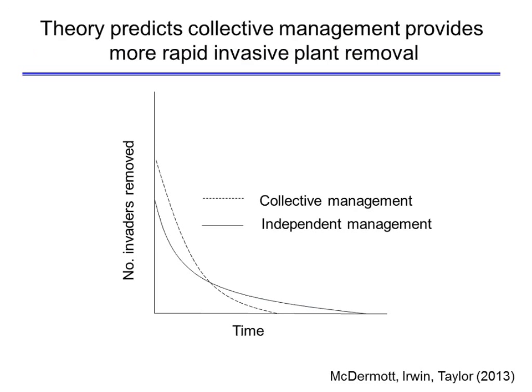This is just a quick theoretical outcome, first of all. On the y-axis, we have the number of invaders removed, over time on the x-axis, for our collective management, the hatched line, and independent management, the solid line. What we find very quickly early on is that with collective management, property owners realize they want to overmanage early on, because not only do they have invasive species on their property, but they are also receiving invasive species from their neighbor's property. So you see a higher rate of invasive removal initially, and they eradicate that invader earlier in time compared to individuals managing independently.